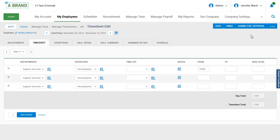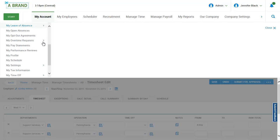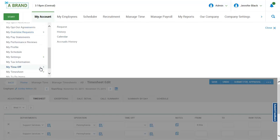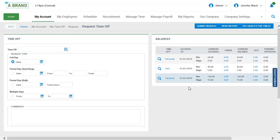Time off requests also have the same functionality with a more modernized look and feel. Let's take a look at how an employee can put in a time off request. So this would be accessed in the same way that you're used to by going here to the menu option and selecting My Time Off Request. Remember that this is configurable to determine the time off balances that will be shown here. The only difference is that the Submit button is now available here at the top of the screen instead of at the bottom.